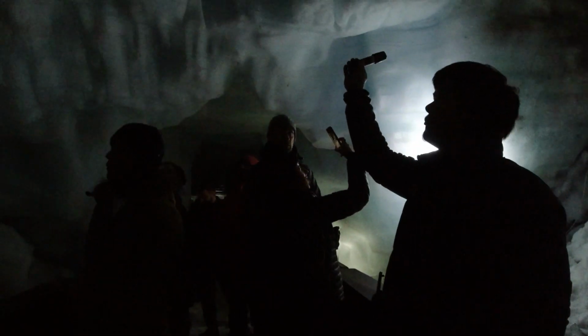So this is a crevasse that they came across randomly. If you want me to shine a light in it, that'd be great. 40 meters deep, 120 meters long, 400 meters. 400 meters long, and around 40 meters deep.